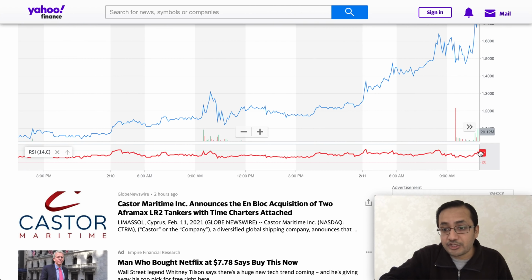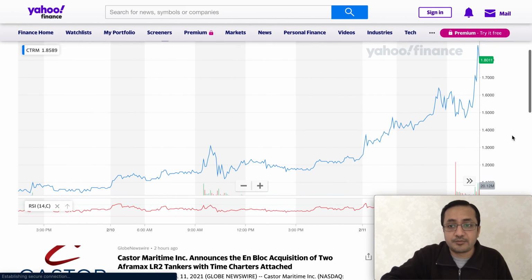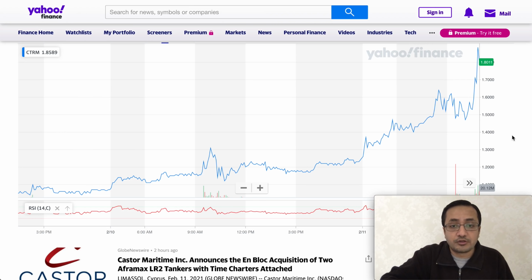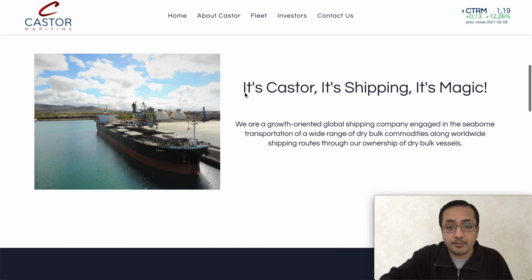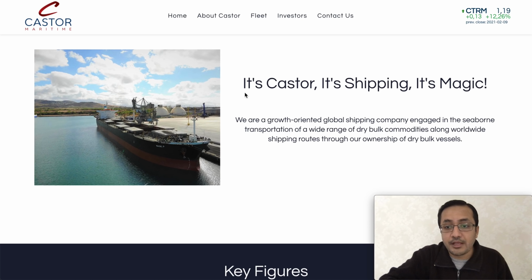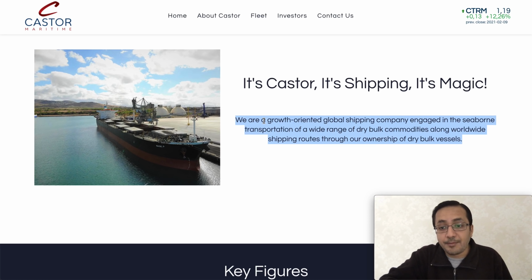So the RSI for 5 days does not really show kind of an overbought or oversold condition. That's a good thing. It's a little bit towards overbought, but that's okay because the price is pretty high. So the RSI in general looks pretty strong. The company is a shipping company. It's a traditional company, a high growth oriented global shipping company engaged in seaborne transportation of a wide range of dry bulk commodities along the worldwide shipping routes through their ownership of dry bulk vessels.